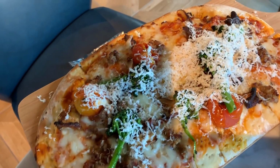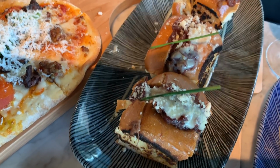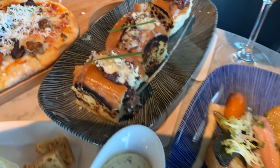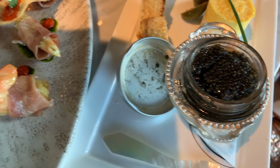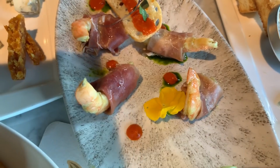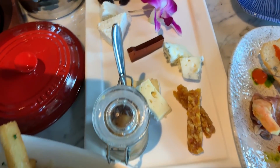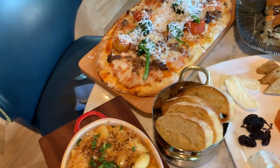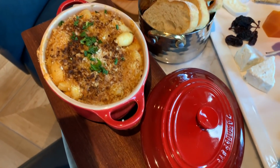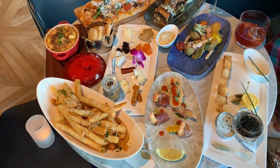We have a seasonal flatbread. We have some sliders that have got short rib. We have some, I believe this is octopus, caviar, fancy, some shrimp, and this is an authentic French recipe. Truffle fries, yes please. An artisanal cheese plate, yes please again. And then a crab gratin that comes in an adorable little ramekin. So yeah, I'm happy to be here.